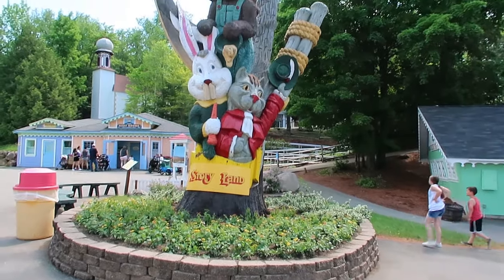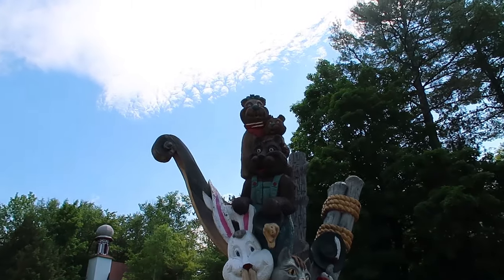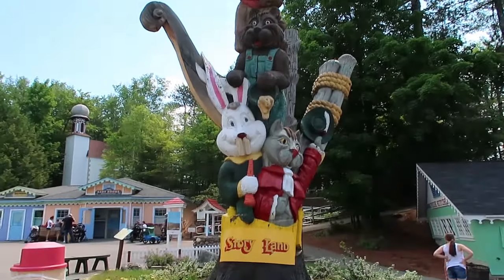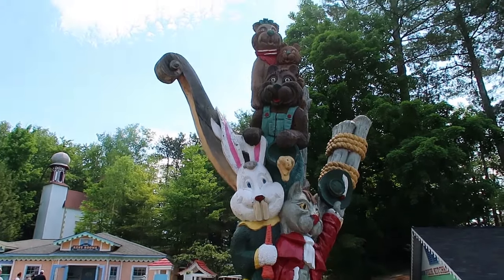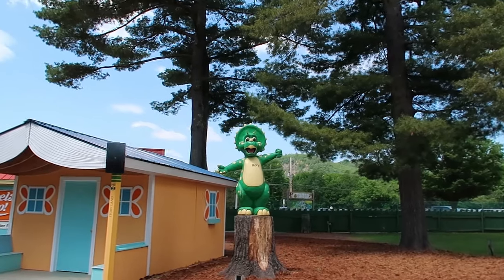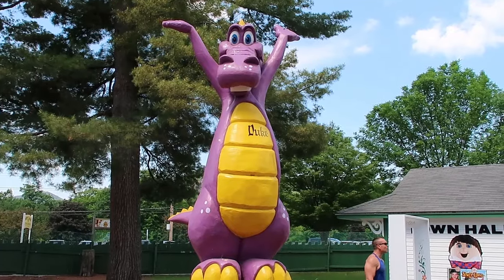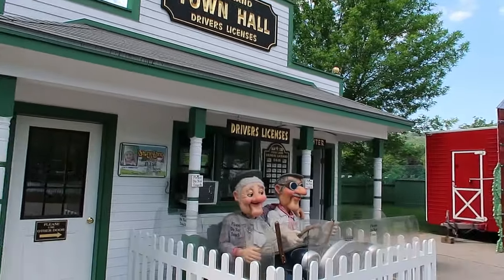This is a pretty impressive wooden statue that they have here. A whole bunch of different animals. Definitely looks like it was made out of an old tree. So I found out the name of this character. It's Rory, which makes sense for Roar-O-Saurus. And the dragon is called Duke. And this is where you can get a Storyland driver's license.